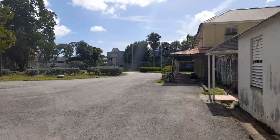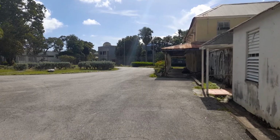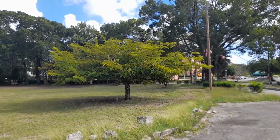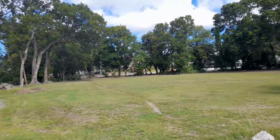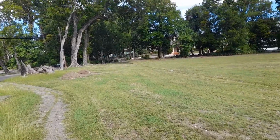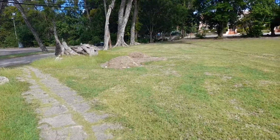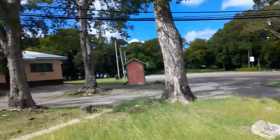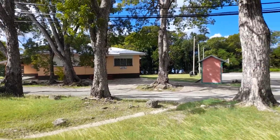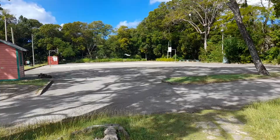Looking back at the National Insurance annex and the track that will take you back to the Bayland Bayville area, and this is the National Insurance Scheme Building. National Library Service annex, where they store the books and so on, I guess. It's a part of the National Library Service. All behind here will take you back to Henry's Lane and back to Purity Bakeries.